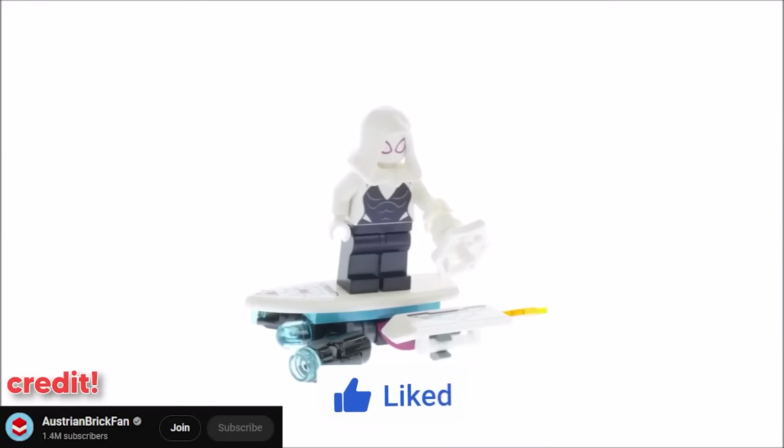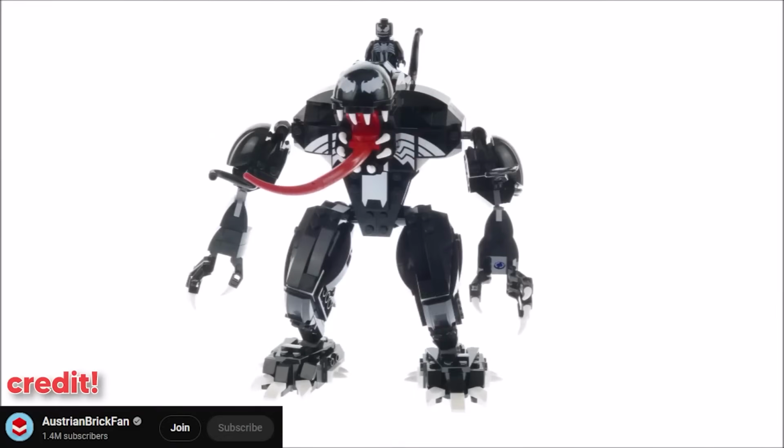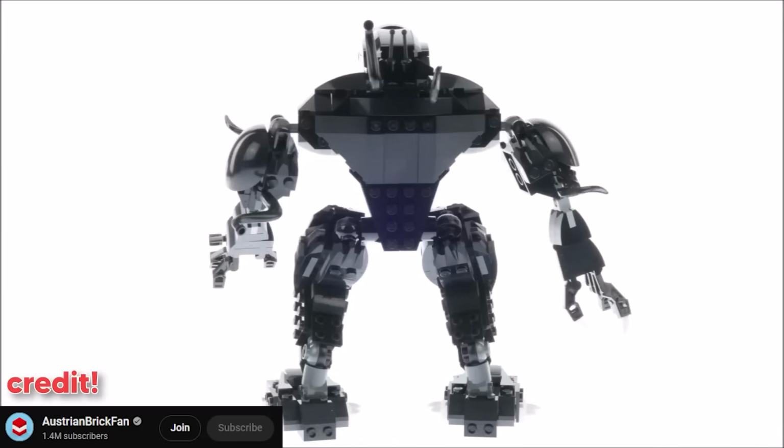Take Spider-Man's mech, for example. It's like a hasty assembly of webbing and rubble. And Venom's, well, it's just a bigger version of the villain himself. But you can't lie, this thing is pretty cursed.